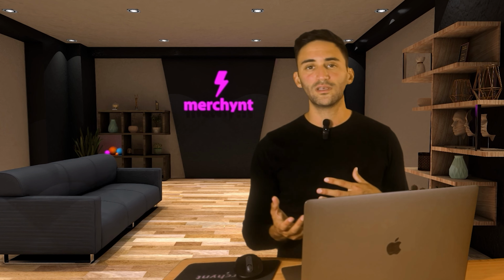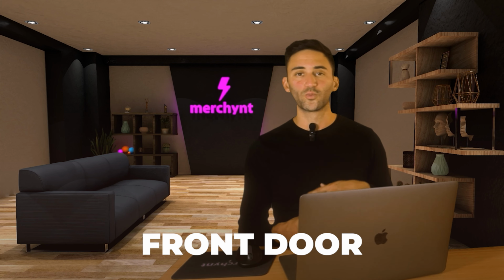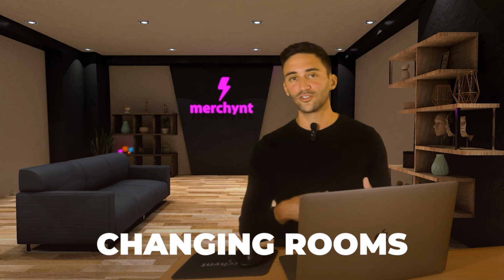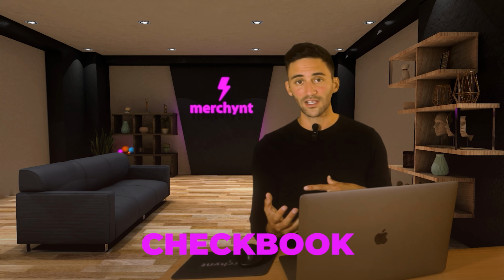And you might be wondering, okay, how can I get this QR code in front of my customers? So what you're going to want to do is put it in places that people regularly walk through. Cash register, your front door, your window. If you give receipts, have it printed on your receipts. If you have changing rooms or a display case, then stick it on there. If you have a menu, put it inside the menu. If you have a checkbook, put it in the checkbook.